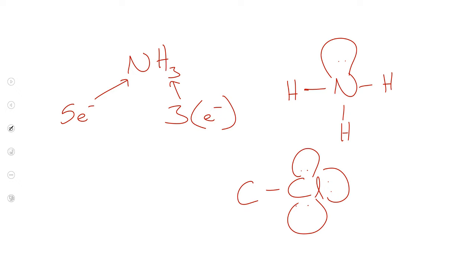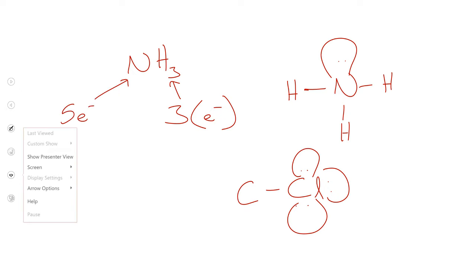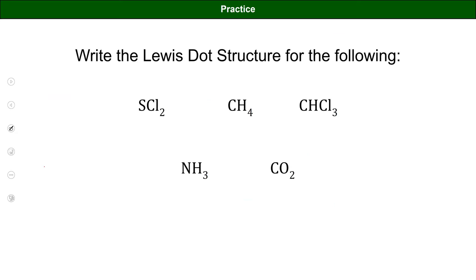Any other questions? You said the first rule is using the right number of electrons, and number two is, does everything have a full valence? So let's do CO2. Do one more, and then we'll move on.